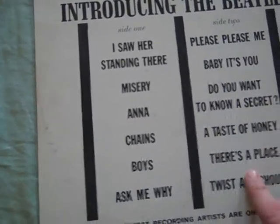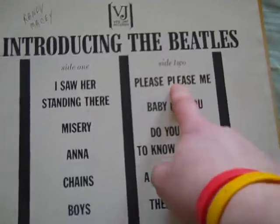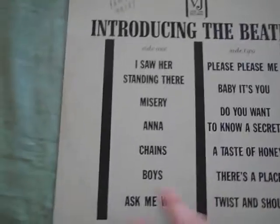One is P.S. I Love You, and I forget the other one. I think it's these two. I know Ask Me Why is replaced by something else. And I think Please Please Me is too, but I can't be 100% on this one. But I know the other version has P.S. I Love You. I know that much. And I think this is the first version. I think the other one is the second version. So I don't know if that makes it worth more money or anything.